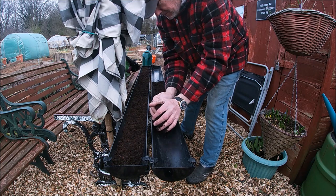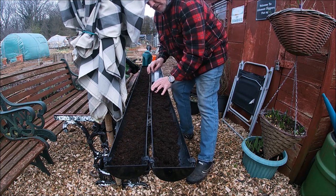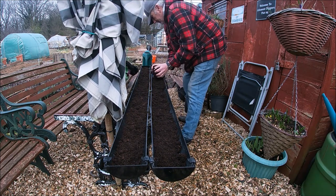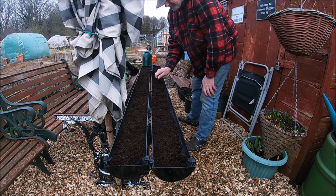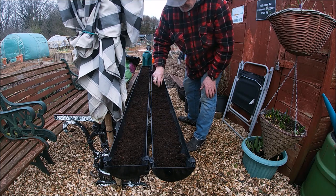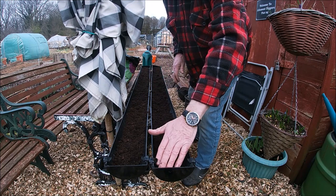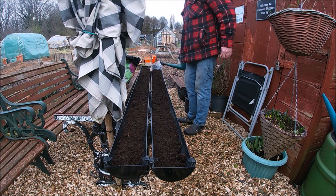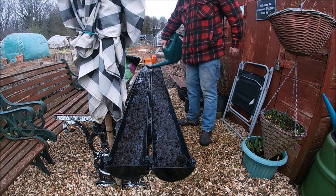Right, first things first. What I'm going to do, I'm going to wet it so the seeds stick to the compost. So I've got my watering can here, tap water. Been in this watering can for a week or so.